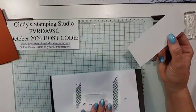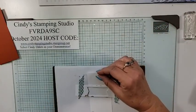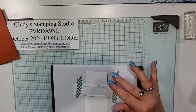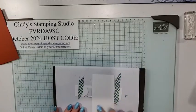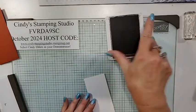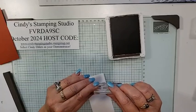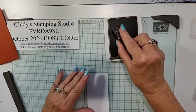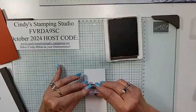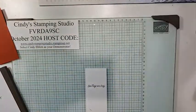Because these are photopolymer stamps, I have to use the paper piercing. And I also want to use a mask where my greeting will go. I can stamp that right away using Early Espresso. Some things never change. We're going to put it right here, just like so. Okay, now, let me put that aside.